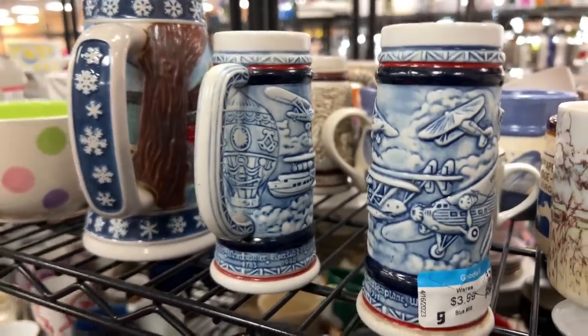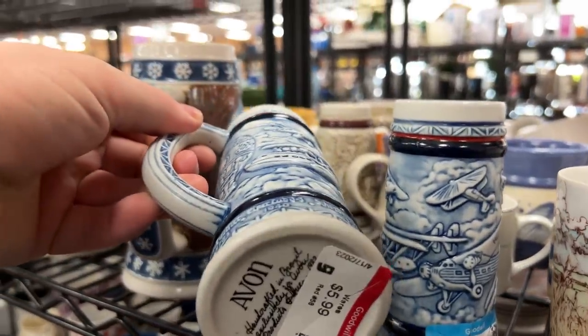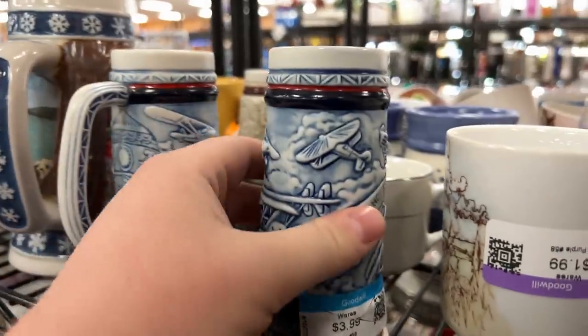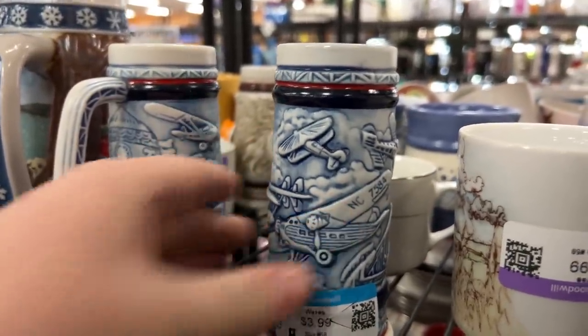Now that's interesting. They're the same stein. One is red tag, $5.99. The other is blue tag, $3.99. I'm going to get the blue tag one.